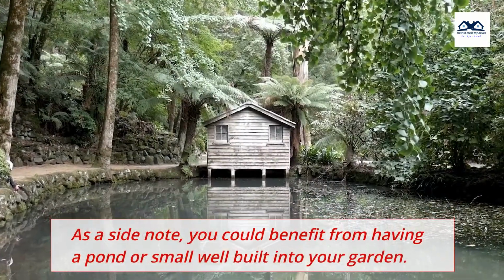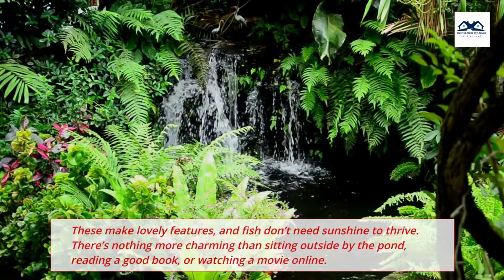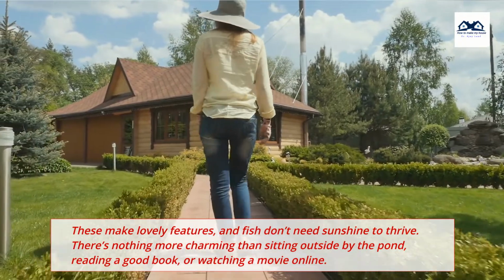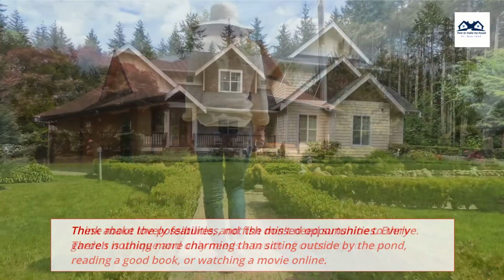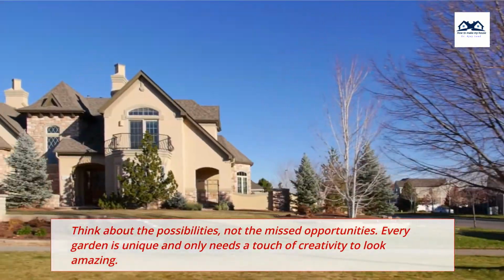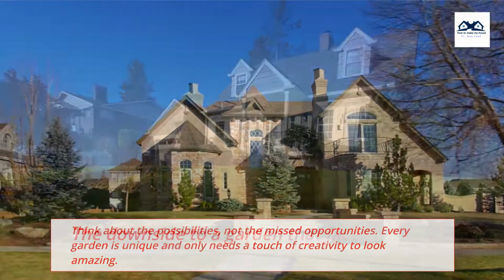As a side note, you could benefit from having a pond or small well built into your garden. These make lovely features, and fish don't need sunshine to thrive. There's nothing more charming than sitting outside by the pond, reading a good book, or watching a movie online. Think about the possibilities, not the missed opportunities. Every garden is unique and only needs a touch of creativity to look amazing.